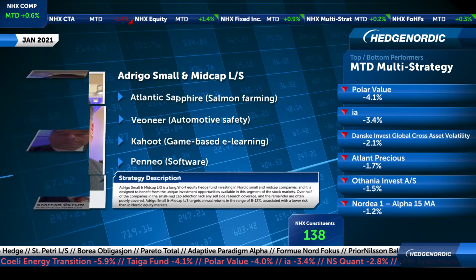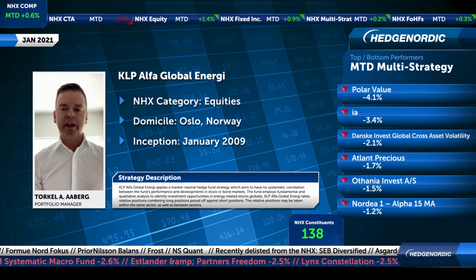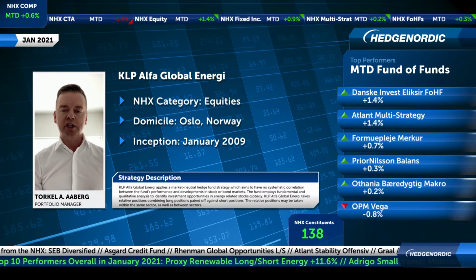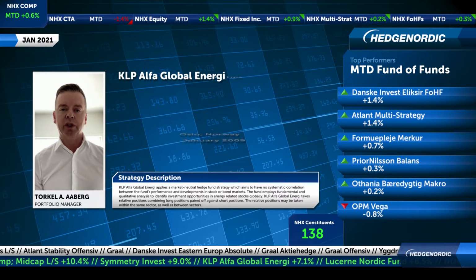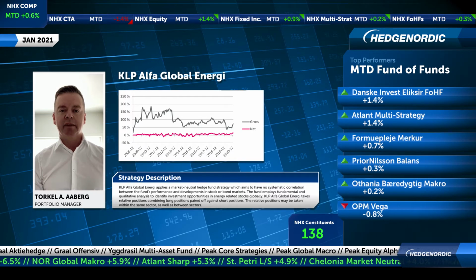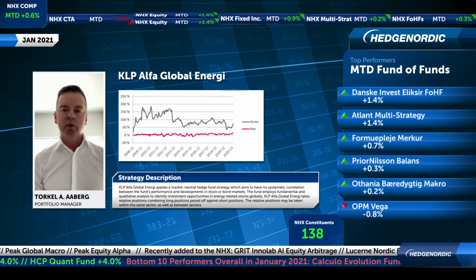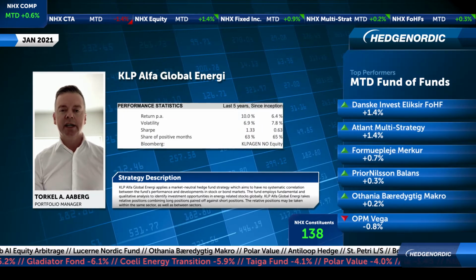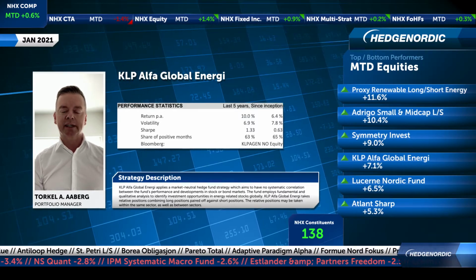Following a 24% performance in 2020 for KLP Alfa Global Energi, which also awarded us the EuroHedge Award for the best market neutral hedge fund, we've had a really strong start also to 2021 with a January performance of 7.1%. The main contributors in January were within the renewable sector, where on the long side we had good contribution from Horisont Energy and Aker Horizon, and on the short side from Ørsted and Scatec Solar.